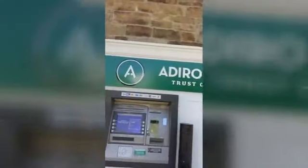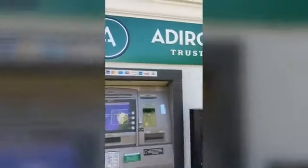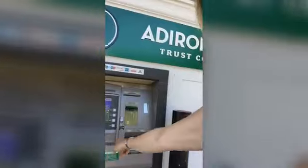There's also an ATM, automated teller machine, okay? Here's an ATM machine. Adirondack Trust, okay? What you would do is you would put your card in here, okay? You have a secret PIN code that would go in there, and you would be able to pull money out.